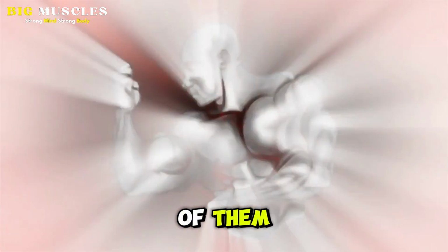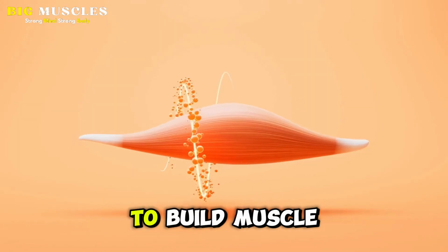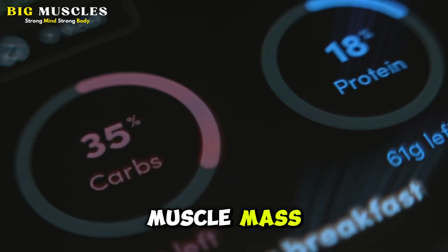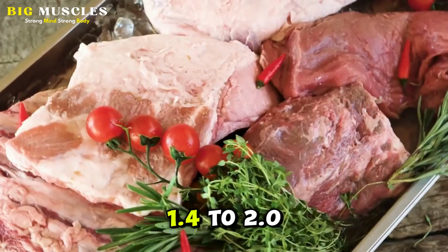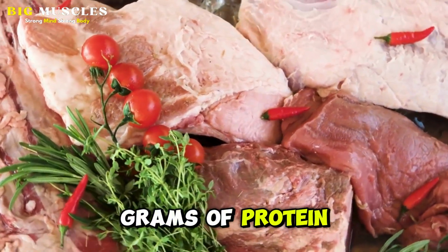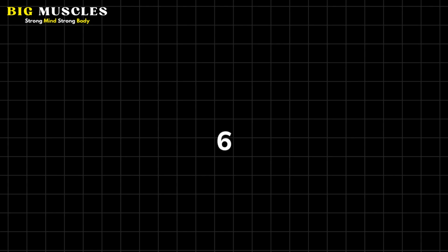Hence, you need more of them if you want to gain weight and mass faster. According to experts, to build muscle mass and maintain muscle mass through a positive muscle-protein balance, you should consume 1.4 to 2.0 grams of protein per kilo of your body weight every day.